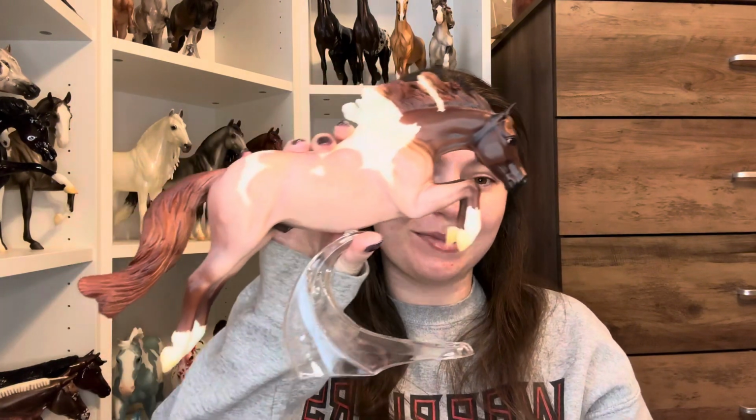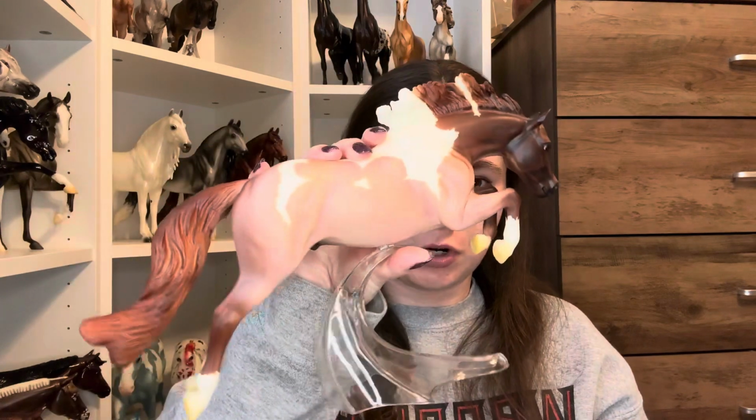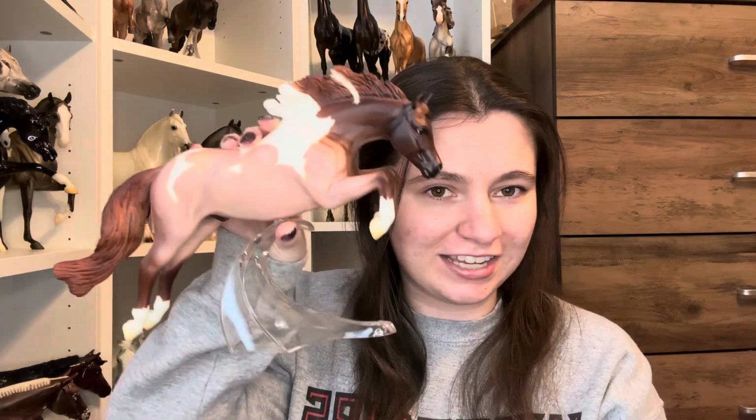Starting with honestly one of the most sentimental and important horses in my collection. This is Pimon, and she is the 2016 web special from the Berry Ponies collection, and she is this adorable red roan pinto on the Newsworthy mold in my favorite mane variation, the nice flowy mane. So this girl I got back in 2016.